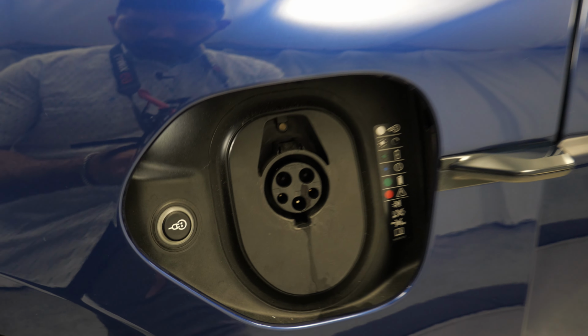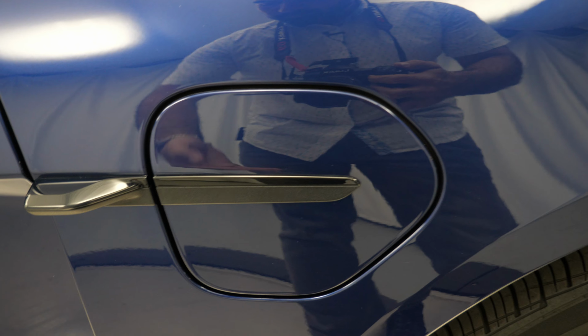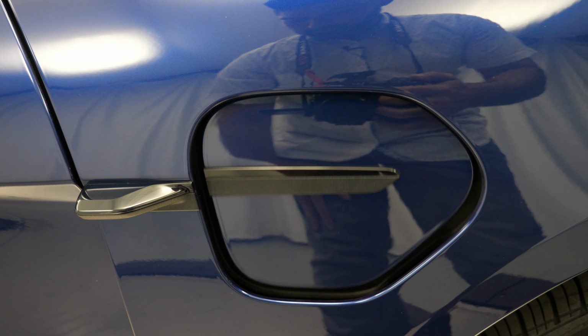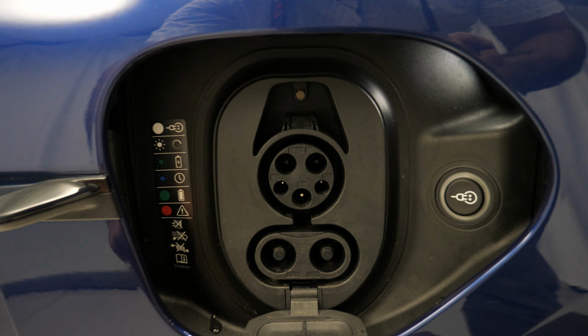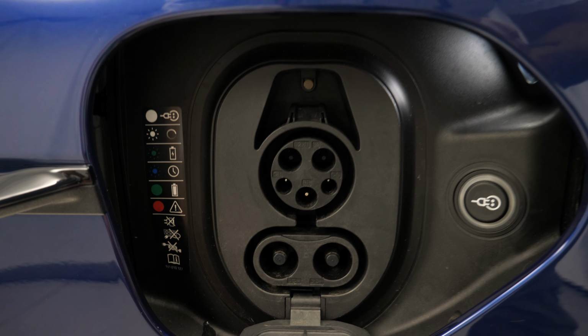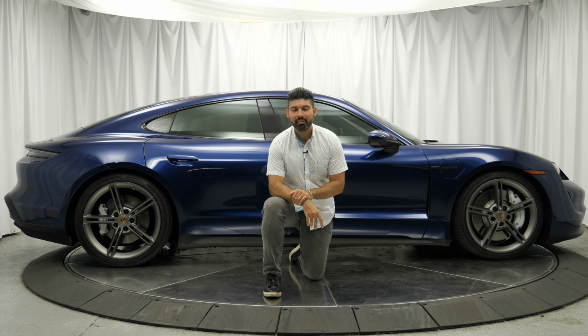So make sure you distinguish and you plug in the right ones. Obviously, if you go to a fast charging station and you try to plug it in on that driver's side, it's probably not going to fit, but just keep that in mind when you're pulling in to your local DC fast charger. Alright, so now let's talk about the suspension setup in the Taycan.